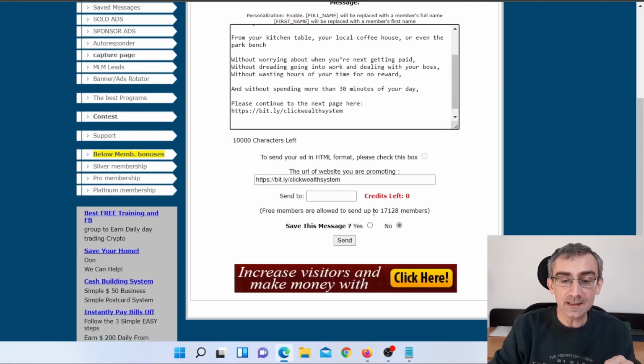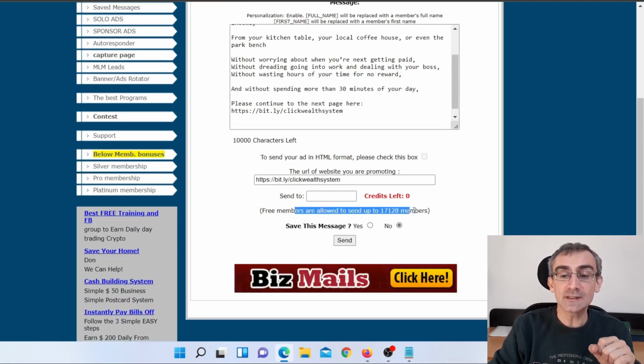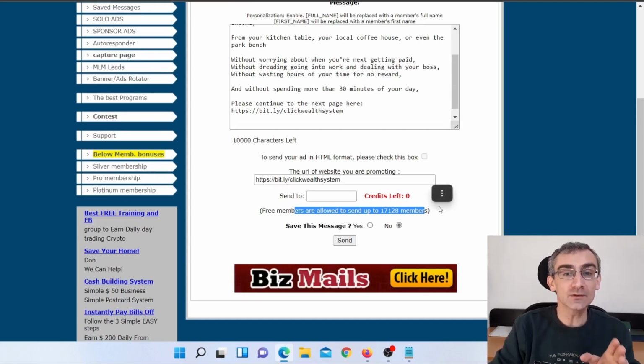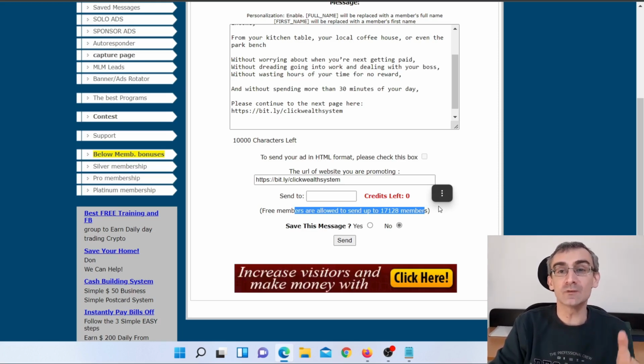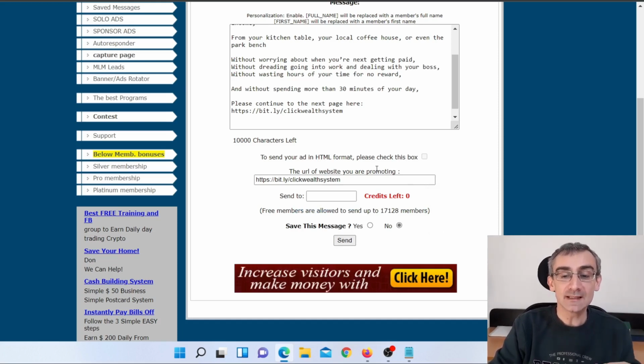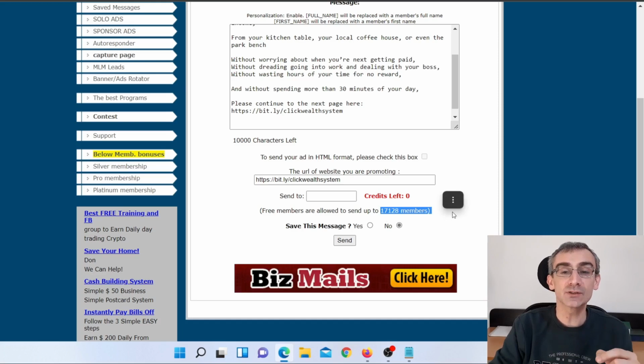And here you can see free members are allowed to send email to up to 17,000 people. And like I said, you can open new incognito windows, and you can create a new account every day. And you can send email to 17,000 people every day. So in 10 days, you can literally send email to 170,000 people. It's that simple. And after that, all you have to do is click here on send, and you will send your email to these 17,000 members of this website.